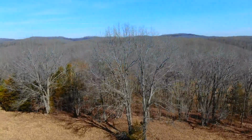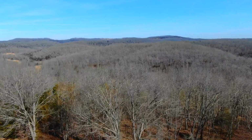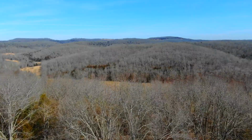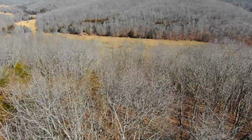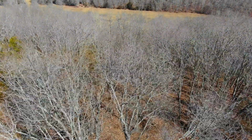But like we mentioned, the bonus about doing a wintertime drone video is you can actually see the ground itself. If this were logged, you would see not only stumps, but you would see limbs and tops, and it would be very obvious if this were logged in the last several years, and it clearly has not been.